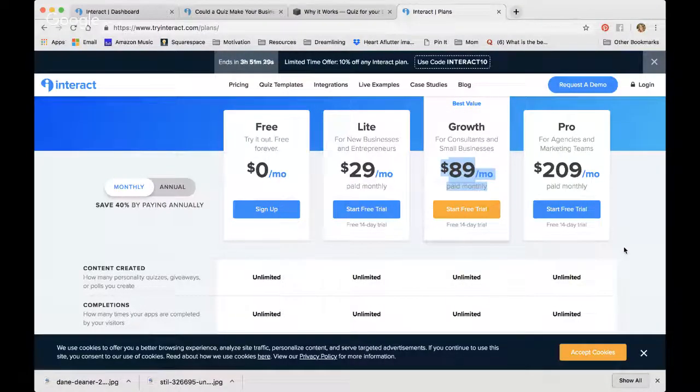So it just depends. And like I said, check out the look, because for us, the look and the feel and the behind the scenes for Interact made the most sense. But I've messed around in a bunch of different platforms. I love Typeform. A lot of people already have a SurveyMonkey thing. If you do, you're already paying for it. Use that.